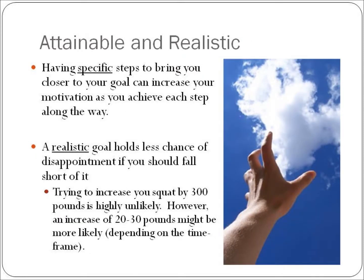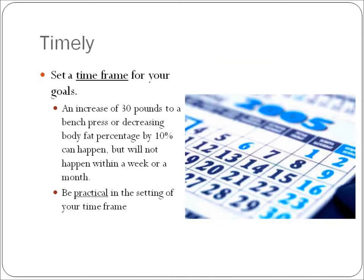Having specific steps to bring you closer to your goal can increase your motivation as you achieve each step along the way. A realistic goal holds less chance of disappointment if you should fall short of it. Trying to increase your squat by 300 pounds is highly unlikely. However, an increase of 20 to 30 pounds might be more likely depending on the time frame. Next slide is timely. Set a time frame for your goals. An increase of 30 pounds to a bench press or decreasing body fat percentage by 10% can happen, but will not happen within a week or a month. Be practical in the setting of your time frame.